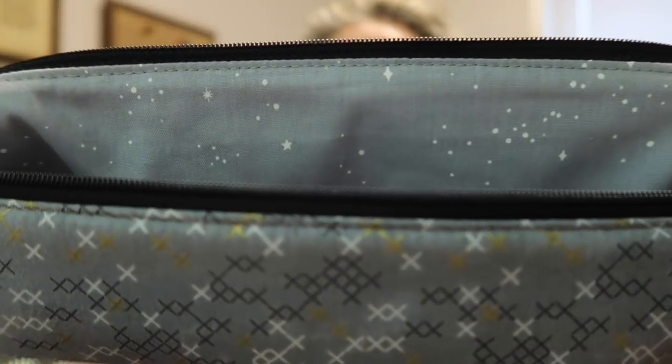And then the lining is this fun gray with a speckle and a shooting star. Where's the shooting star on this one? There it is. You can see that. There.